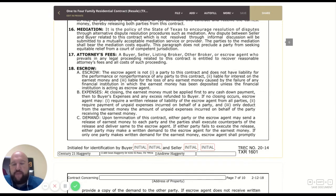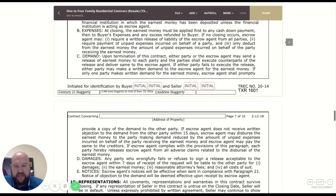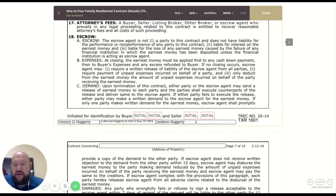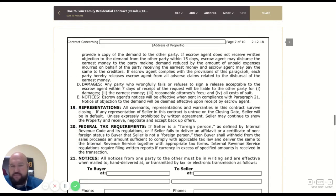Paragraph 18 is what the title company is going to do if there are any issues. Let me be very clear. This has to do with earnest money. They're not going to release earnest money until all parties have agreed what to do with it. So I don't care what this paragraph says. Unless they have a signed form by all parties to release earnest money, they're not going to. You can ask for the demand, but they've been burned a lot. You have to have it done.